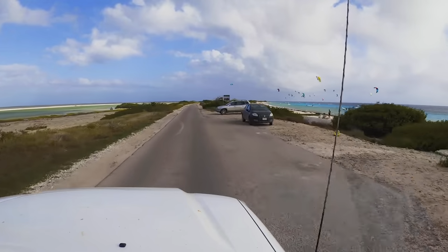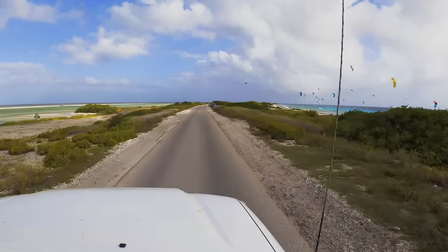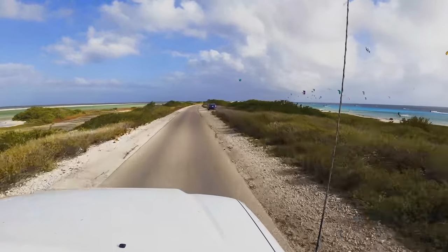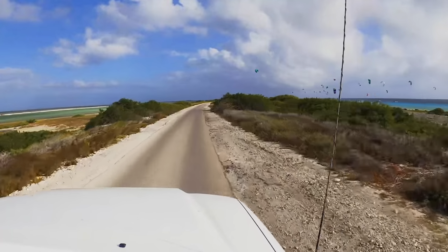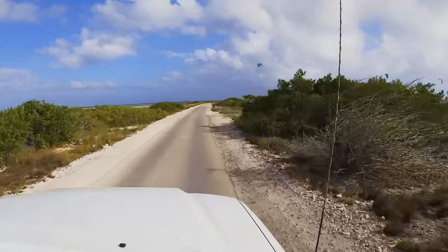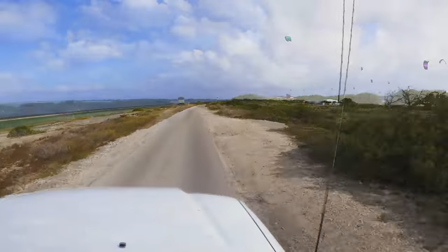EEG Boulevard on the way to the Red Slave dive site. Red Slave is the southernmost mooring on Bonaire. On our right, a beautiful array of colors dance across the skyline. The wind is up and the kite surfers are living large.